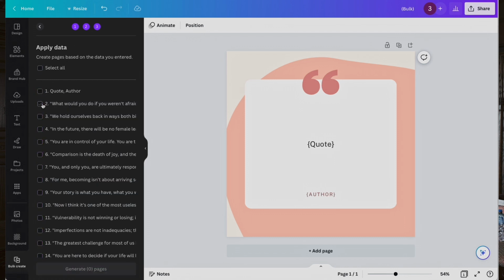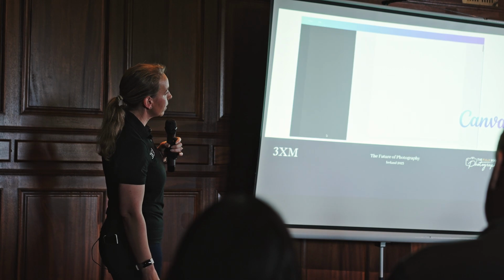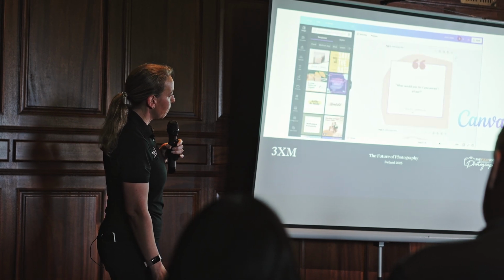So then you have all of your different quotes here. You can select if you want to do individual ones, or in this case, we want to select all. And then we just want to make sure we untick the first one because that was just the header in the table. And then hit generate. And Canva does all the hard work for you.